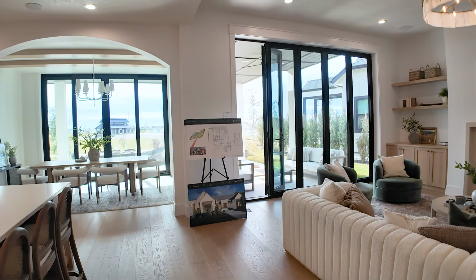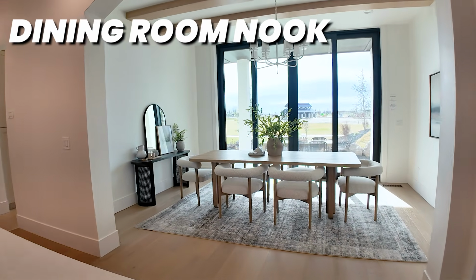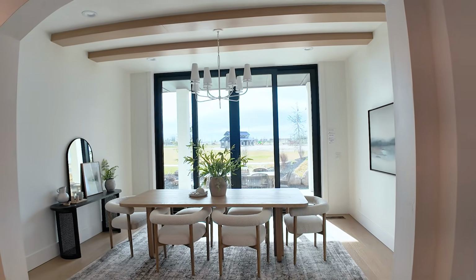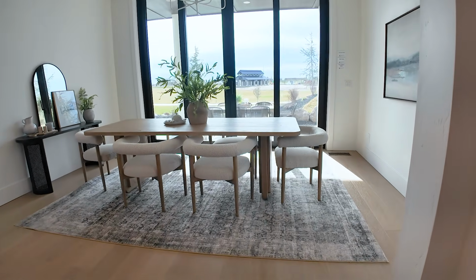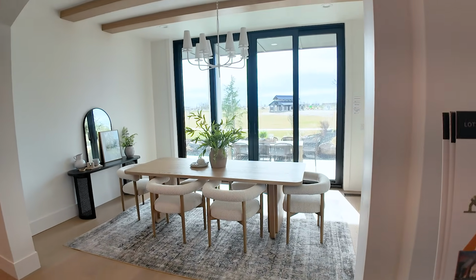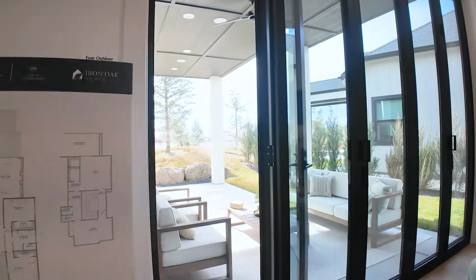Now, before we head upstairs, I do want to check out this dining room nook down here and the backyard. It's a very large dining nook, and that's a common complaint from a lot of people, is that oftentimes the dining room area is just a little bit too small. But as you can see, they actually have what appears to be a 10-foot table in here with plenty of room. So, nice sized dining room. Let's go ahead and check out the backyard down below, but you're going to just be blown away by what you're going to see upstairs.